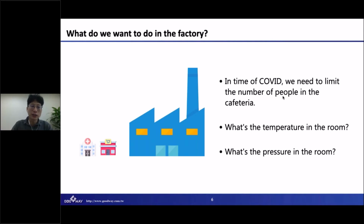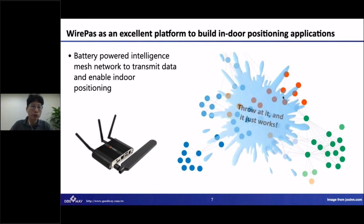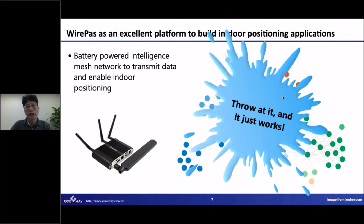For all of these questions that the customer might ask, Wirepas is a good platform to build sensor applications and indoor positioning applications. So what is Wirepas really? Wirepas is a software company that provides software that allows you to build a mesh, for companies like us to provide battery-powered solutions to transmit data and enable indoor positioning. If you configure it to your desire, it works really well. It's pretty robust and it just works.